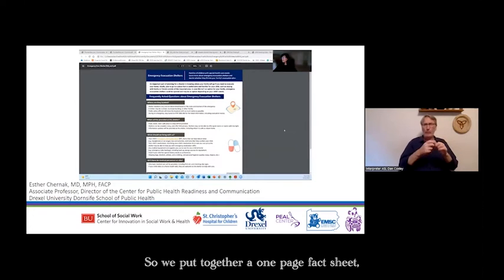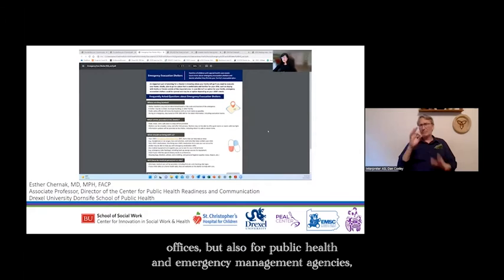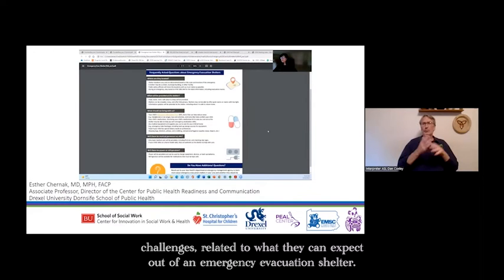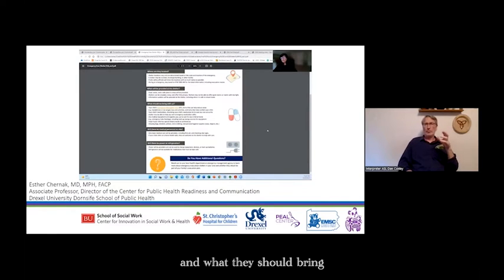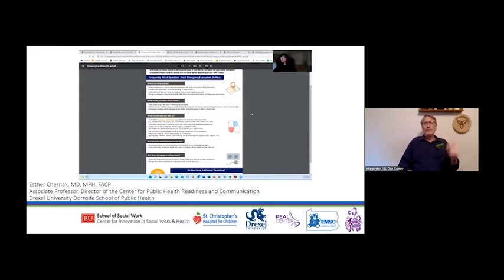So we put together a one-page fact sheet, both for pediatric offices, but also for public health and emergency management agencies, as well as first responders, to share with families with special healthcare challenges related to what they can expect at an emergency evacuation shelter, what will be there, what won't be there, and what they should bring if they ever need to go to an emergency evacuation shelter.